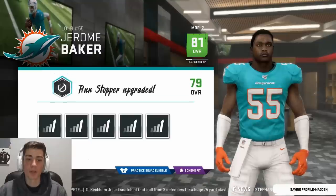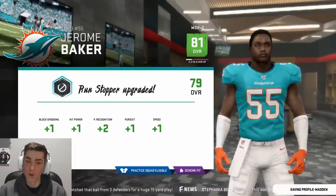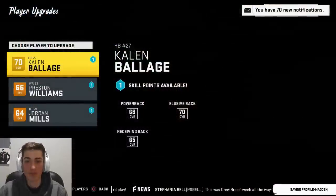Give me like a plus three block shed. How cool would that be? Plus one? We get plus one speed? Plus one hit power? Oh, you shouldn't have. You shouldn't have given me plus one speed. Now to 90? Whew. We're going to be flying out here.